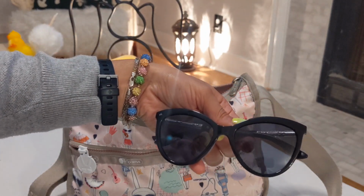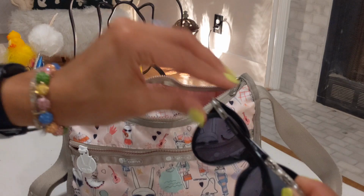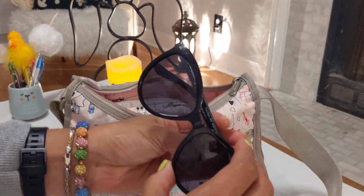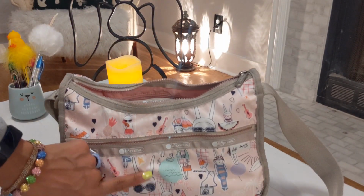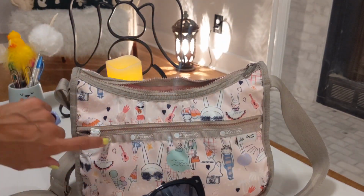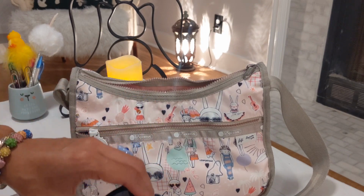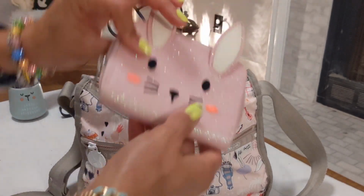So then the next thing are these glasses. These are the glasses that I've been wearing lately, and these are from Privé Revaux. These are not very expensive, maybe 20-something dollars. I like them, they're very nice, but when I saw them, they reminded me of the sunglasses that Fifi is wearing. Even though they're not heart-shaped, you can see Fifi going around with beautiful, iconic sunglasses. So those are the sunglasses I've been wearing.